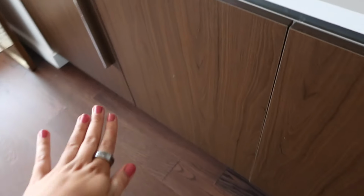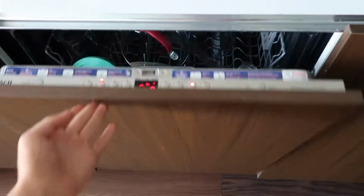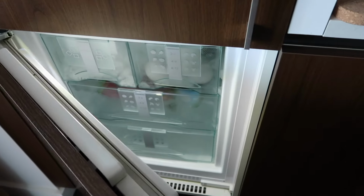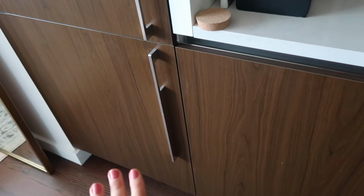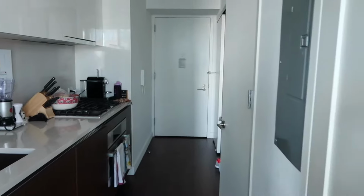Then the other really nice part is that I have my dishwasher here. I just cleaned everything. And then my fridge and my freezer. My freezer came with all of these little shelves in it, and it makes ice, obviously. So really nice little extra touches to the kitchen to make it feel modern, and also just really convenient. Here it is from the other view.